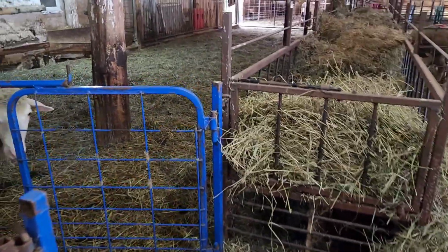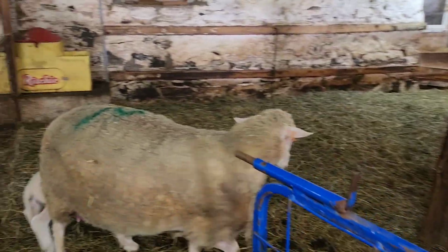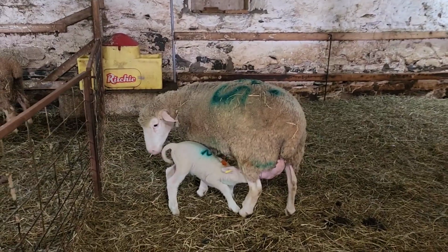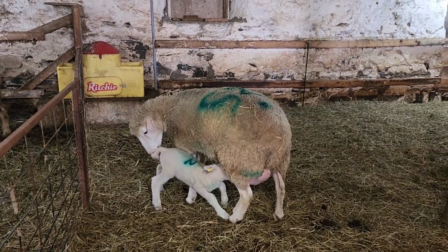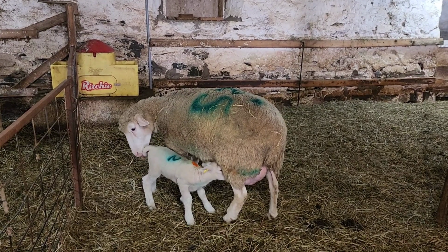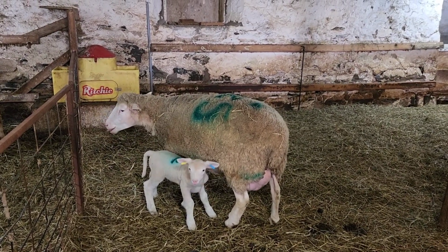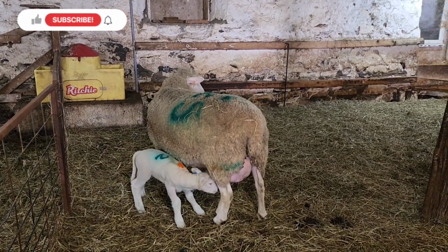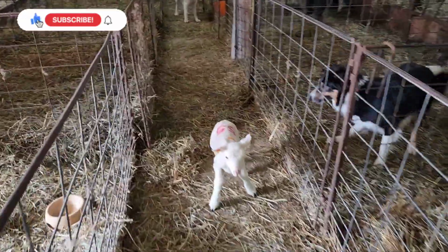Well, because the lambs had a traumatic experience. So far, so good. I think it's going to be fine. She just had a mental break and is back to normal again. I'm going to give her some twins for company.